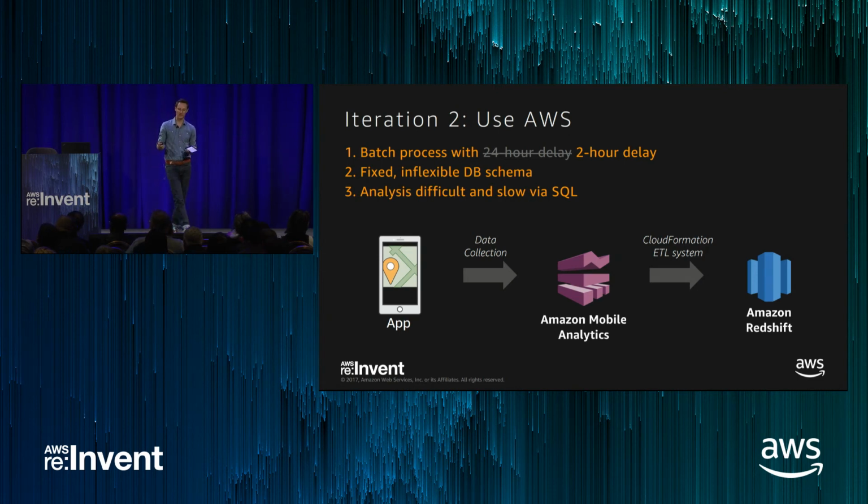And so now, this ETL system was run hourly, so in worst case, it was a 2-hour delay. But it was still a very fixed, inflexible database schema, and analysis was still slow and difficult with SQL.